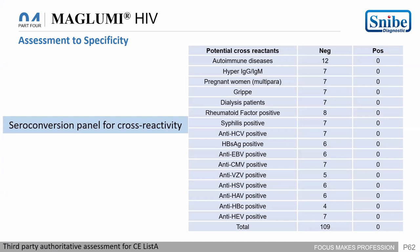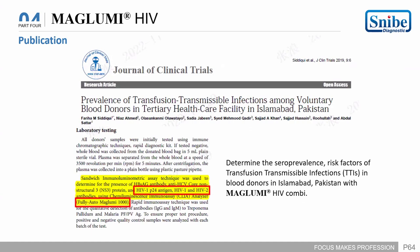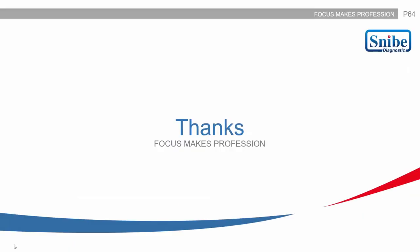If we talk about the specificity, for the cross-reactivity the panels number 109. We have a third-party assessment in good agreement with the other competitors in the publication. There is a determination of seroprevalence and risk factors of transfusion transmissible infection in blood donors in Islamabad, Pakistan with Maglumi HIV. This is the prevalence of transfusion transmitted infection among voluntary blood donors in a tertiary healthcare facility in Pakistan. They have shown that the sandwich immunoassay is used in the detection of HBsAg, HCV core non-structural NS3 protein, HIV-1 p24, and HIV-1 and 2 antibodies using the fully automated chemiluminescence analyzer Maglumi M800. So seroprevalence detection is important, and they have done it in the countries where we have presence.